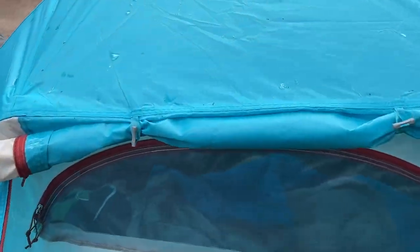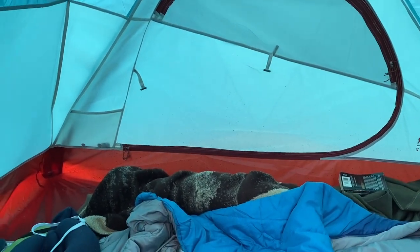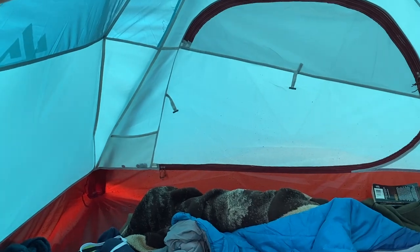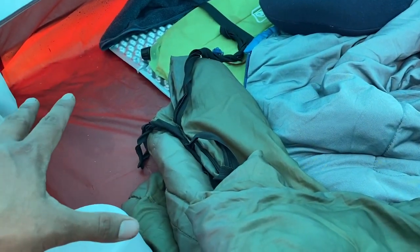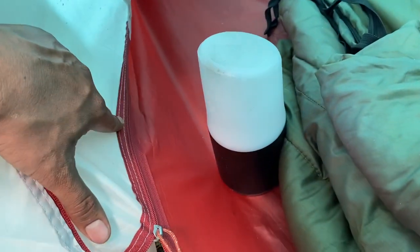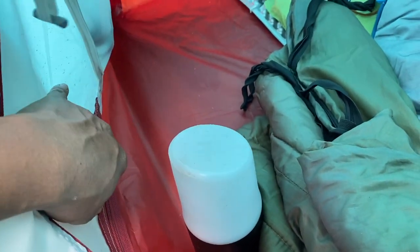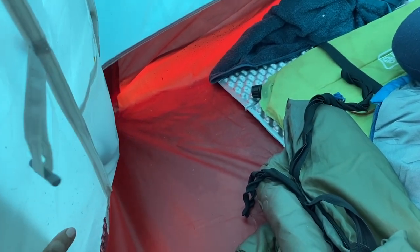So far, first impressions on this tent are pretty positive. It's a very spacious tent. I like it. It was fairly simple to set up. The one issue was the little puddle that was here. But it rained last night, it rained this morning, and there was not a drop in here. So I'm starting to think it was my fault when I left this open for a few hours, because there was no water in here today. So yeah, I'm admitting that it could have been just my doing.